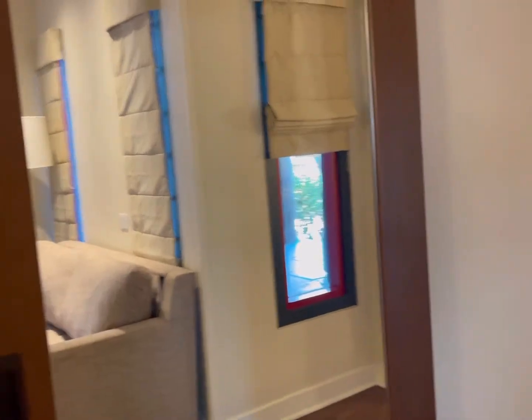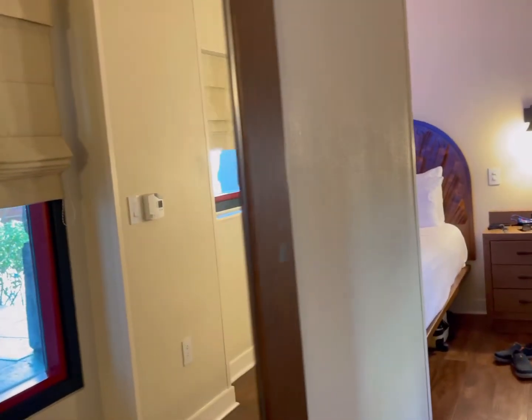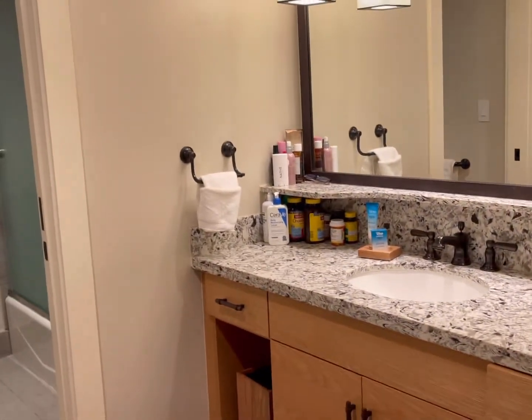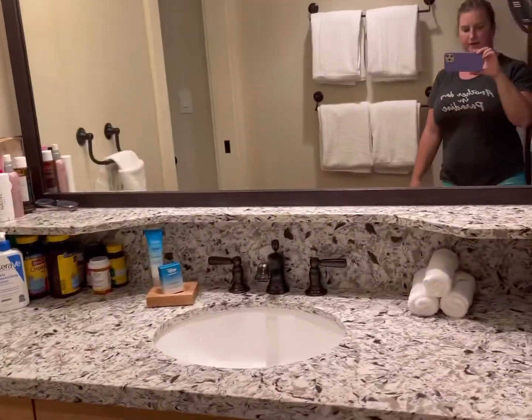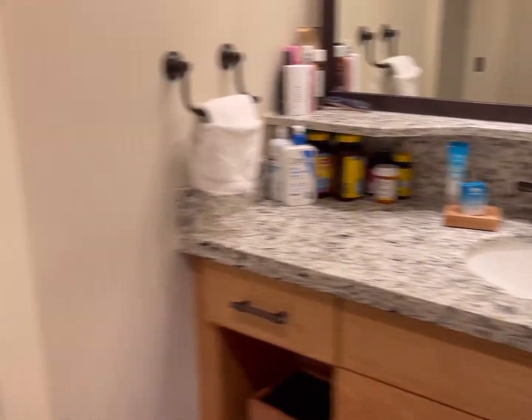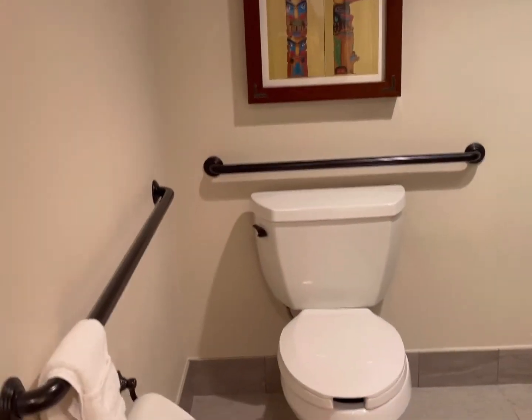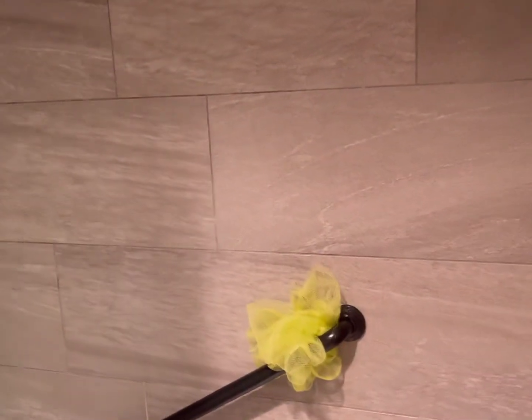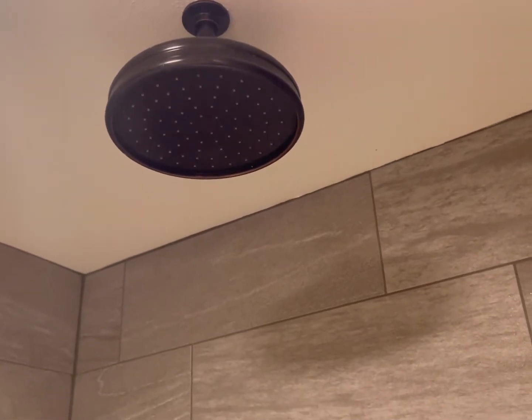Yeah, I think it's because of where we're located. I don't think it's the normal one. It's a really cool layout though. You have a lot of space. So here's the bathroom. We've already unpacked our stuff for our trip. It looks like we have a handicap room, I'm not sure. And then you have just a normal tub and shower, but it does have the rain shower head, which is really nice.